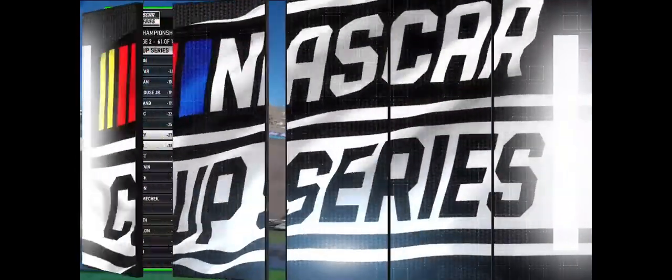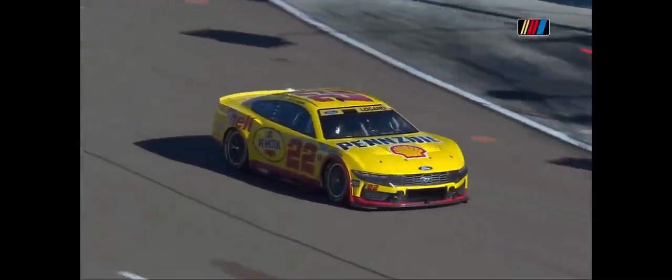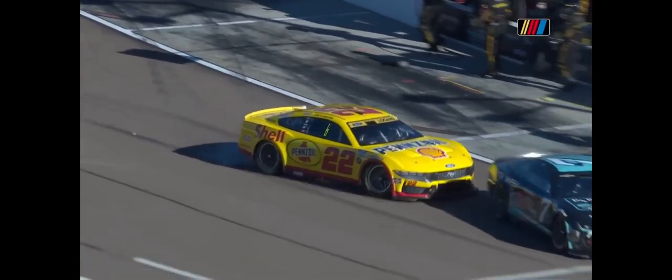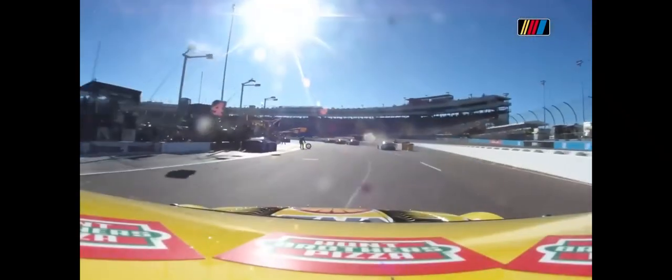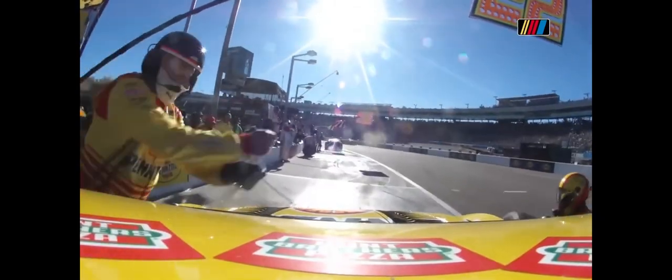Close call for the 22 of Joey Logano. Remember, penalized, didn't get to pick his stall, was assigned by NASCAR. And as he turns in right here, he has to just wait for the 7 of Justin Haley to leave. Really nice job of not making this worse. Heads up, you don't hate to give up the time, but damage to the 22 would be a big issue.